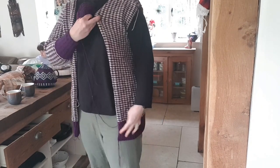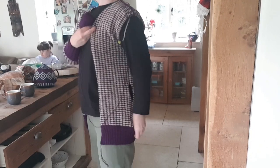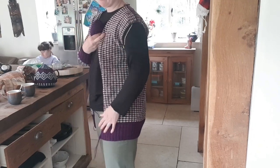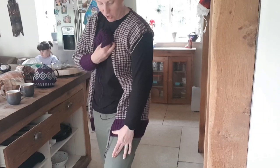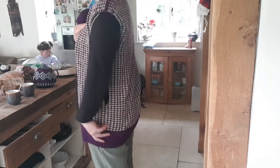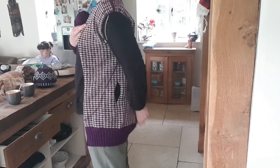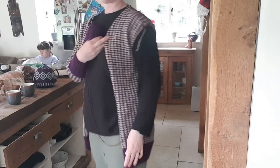So again, on most other testers, it was definitely mid-thigh level, quite a bit longer, a good 6 inches longer. Again, I chose not to do proportionally the same length just because of the amount of yarn it would have used, but it will definitely gain a couple of inches in blocking and it will be plenty long enough.